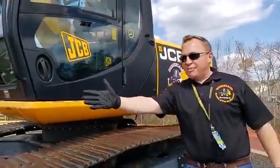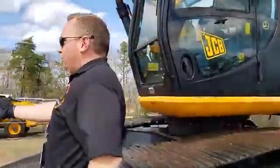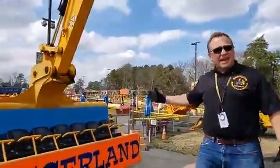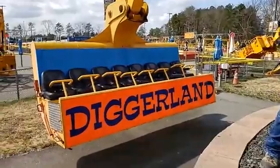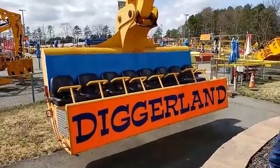Now, if you look over at the cab right there, you can see we have 8 seats that 8 people can be sitting in. Now, I know what you're thinking, 8 people, this giant unit, that's much heavier than a bucket of dirt. And that's true.